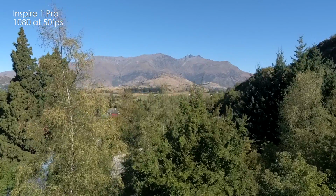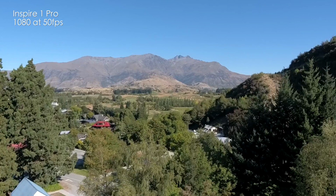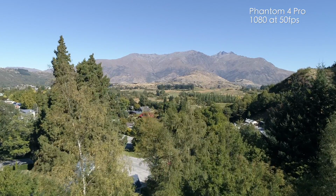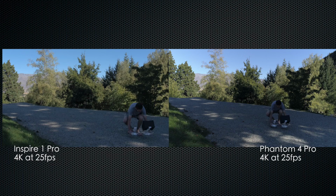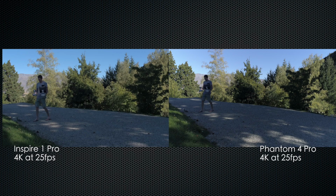To my eyes, I have to say that shooting video on the P4 Pro comes out on top, especially if you're shooting in the 1080 format still, as the 1080 format on the X5 is actually a bit mush. I also love having the option of shooting higher frame rates in both 1080 and 4K, which can sometimes smooth the footage, so that is a win for the P4 Pro.